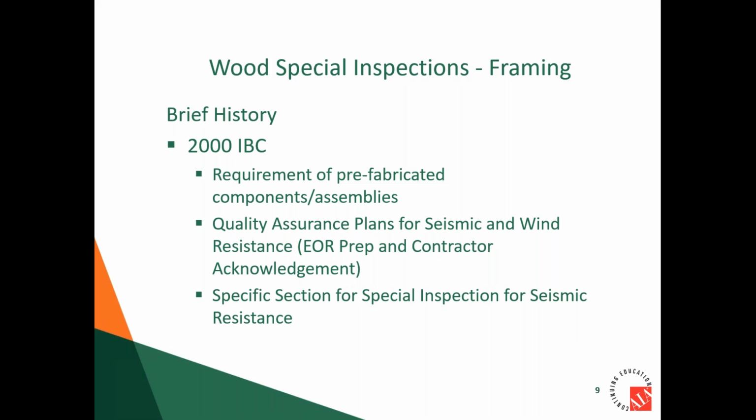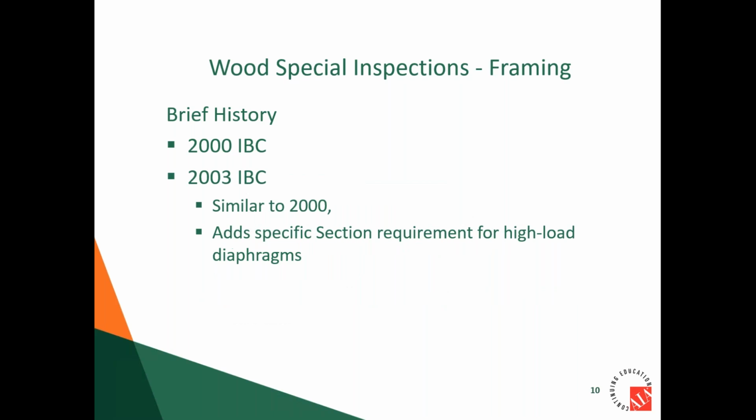So basically your pre-manufactured trusses fall underneath this category. There were quality assurance plans that had seismic and wind resistance. Basically, it was up to the engineer of record to prepare this, the contractor to acknowledge these quality assurance plans. And really, the only thing from these quality assurance plans, the notes that were in there, the seismic resistance section, was the one that had any information as it relates to wood framing.